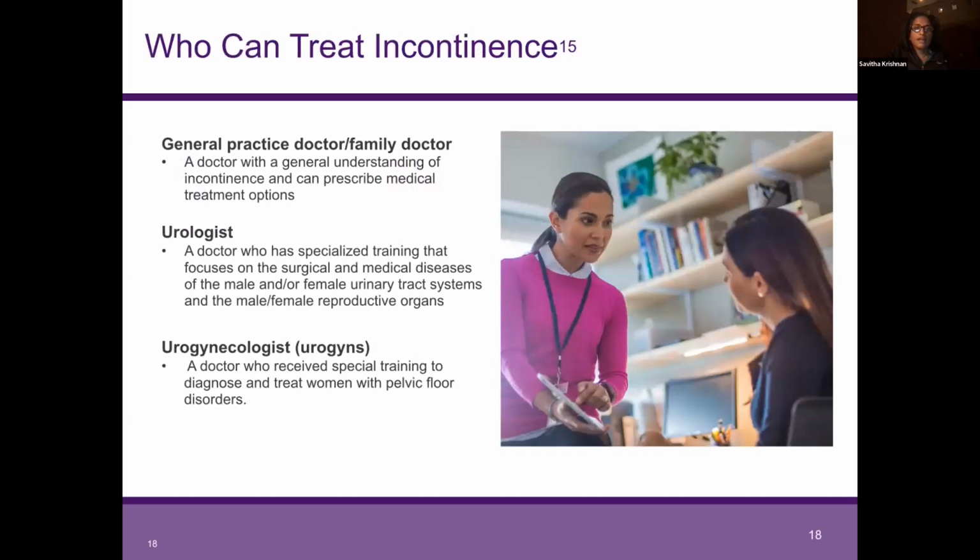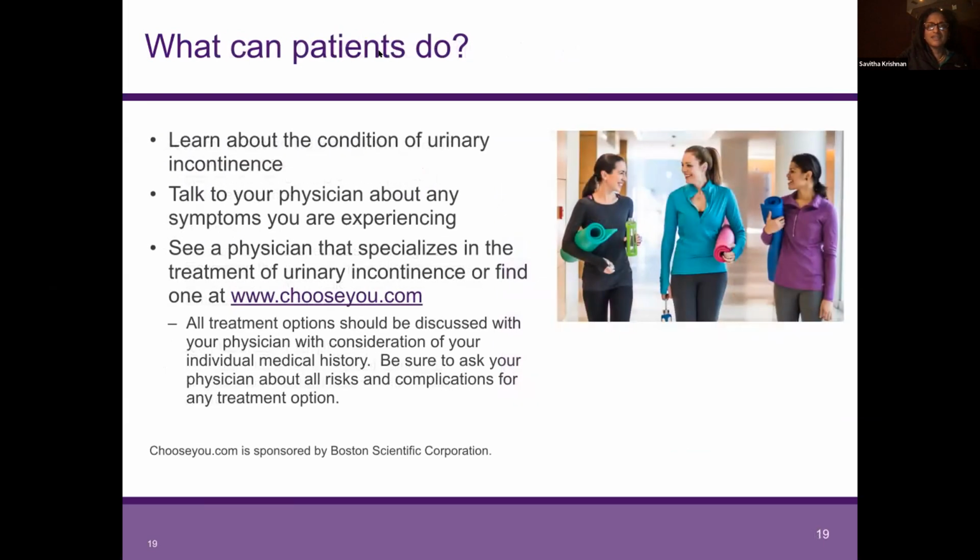Yep. And then, let me see if I can get rid of that. Is that in the middle of the screen? Do you see that in the middle of the screen? Yeah. Hold on, let me see. I can get rid of that. Okay, there we go. All right.